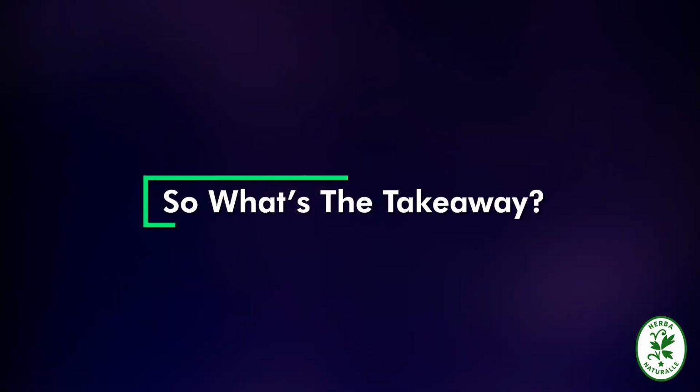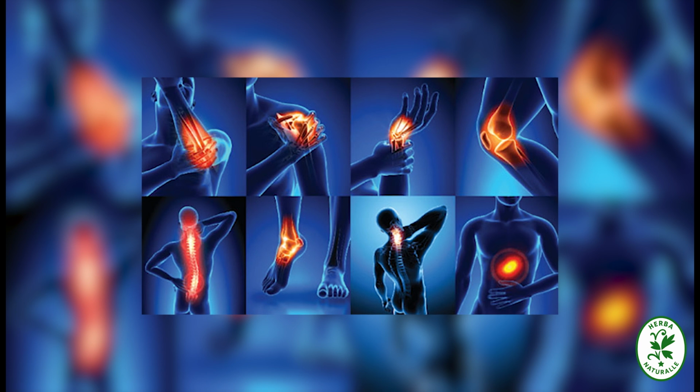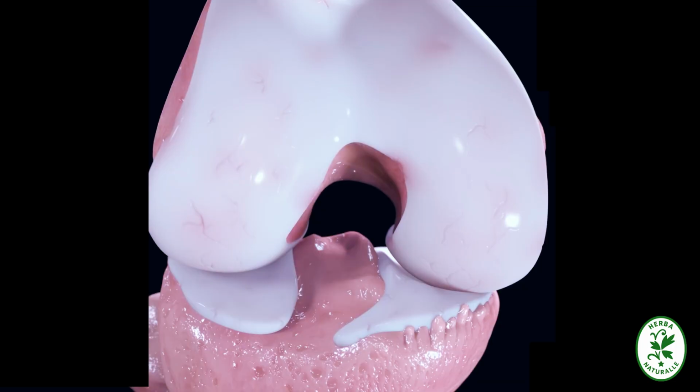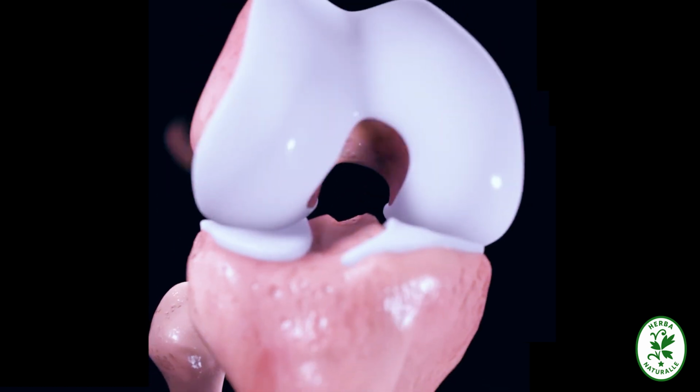So, what's the takeaway? The root cause was not in the joints themselves, but in immune system overreaction linked to inflammation in the smooth muscle lining, especially in the gut and nerves. Simply suppressing symptoms isn't enough. Healing must begin from within.